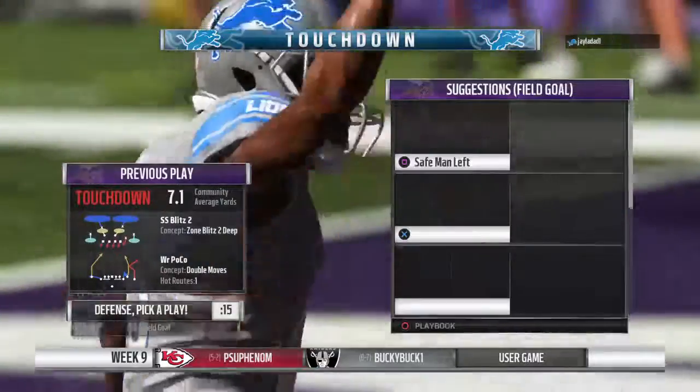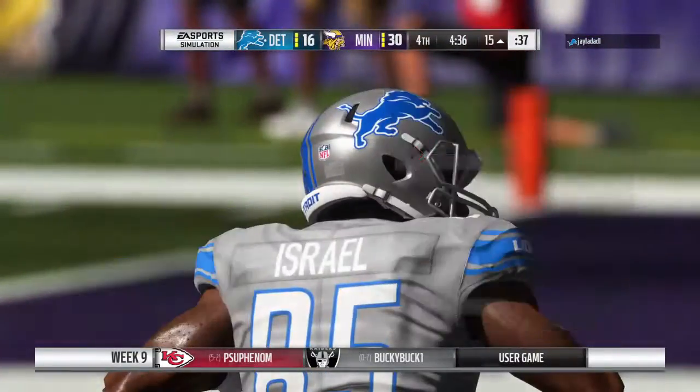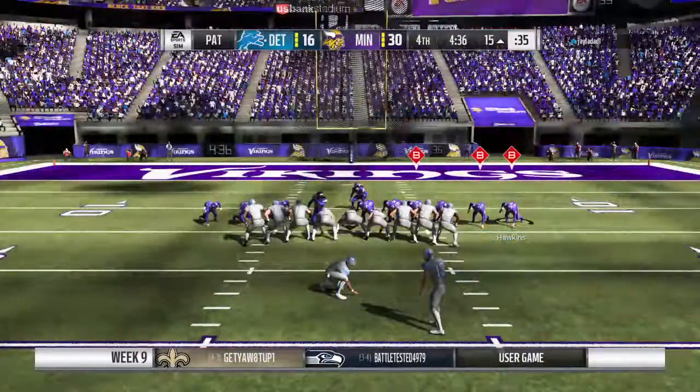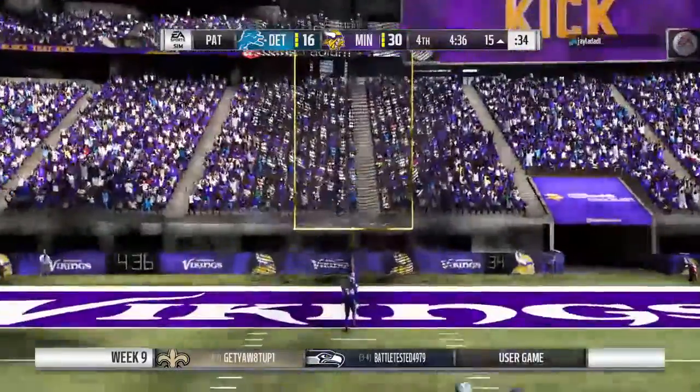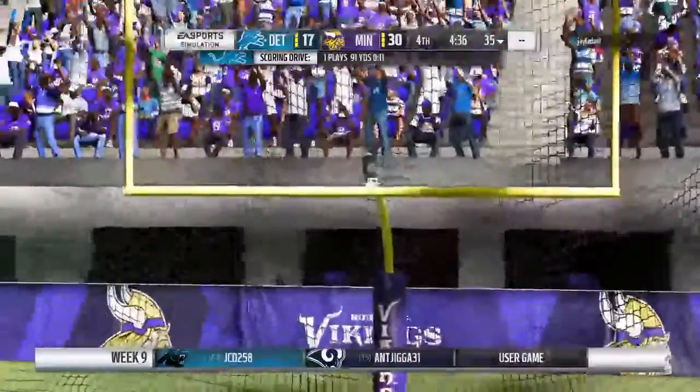A big play there. 91 yards. And the Lions are able to cut into this lead. And I think it's safe to say we won't call many touchdown passes longer than that this year, partner.